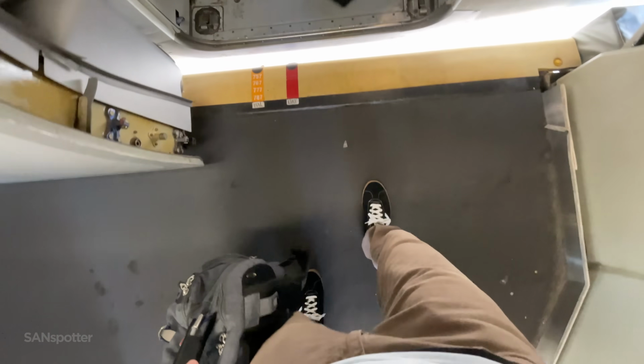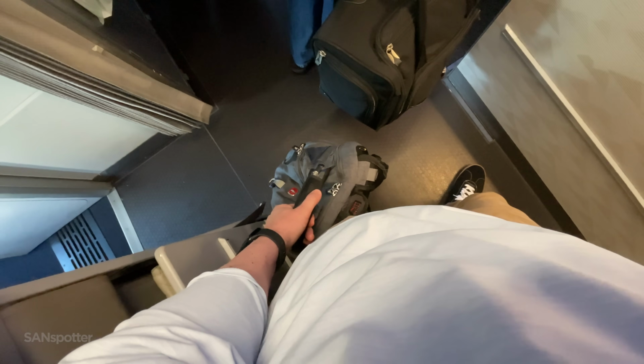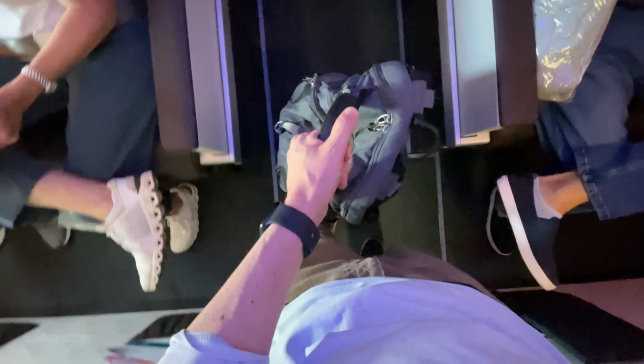Oh, one of the additional perks of an extra comfort seat is a priority boarding assignment-ish. I had a Zone 3 boarding pass, which was the very first for economy class passengers. I believe first class was Zone 1, and then Zone 2 was families with small children needing extra time.